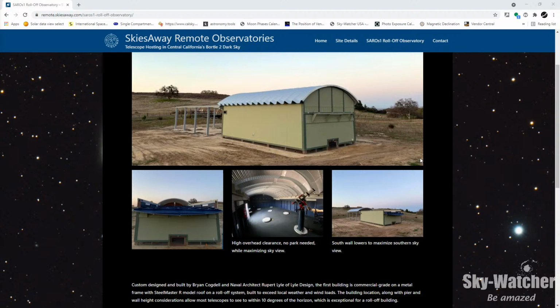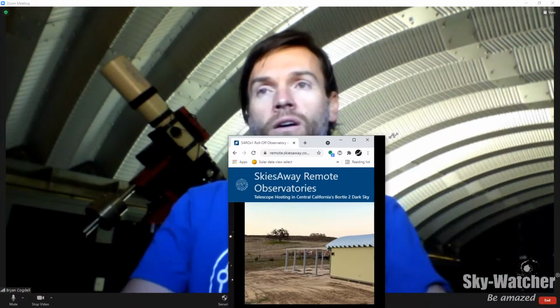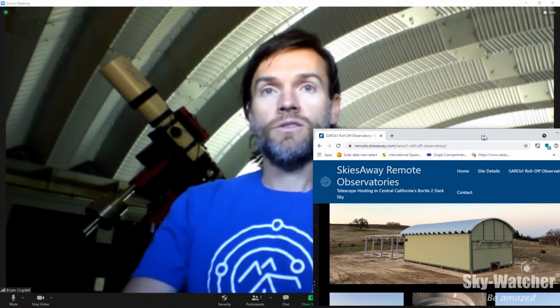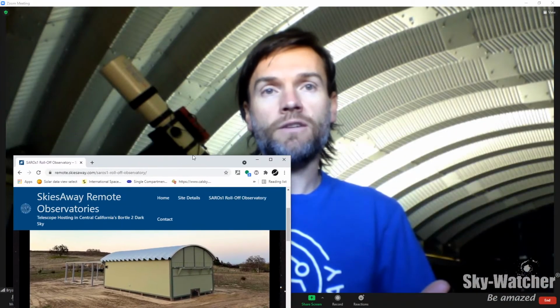It really would have, but concrete holds a lot of thermal mass, and we have 100-degree days in the summer, and it can cool off at night, and you get a lot of heat convection, like coming off of tarmac or something. So we're in a nice grassy field. It's a pasture, and you're surrounded by low-lying vegetation and moisture. That really helps the local seeing conditions.